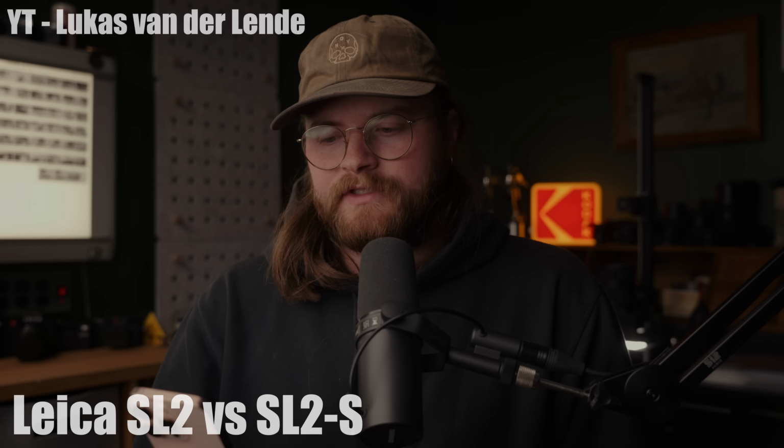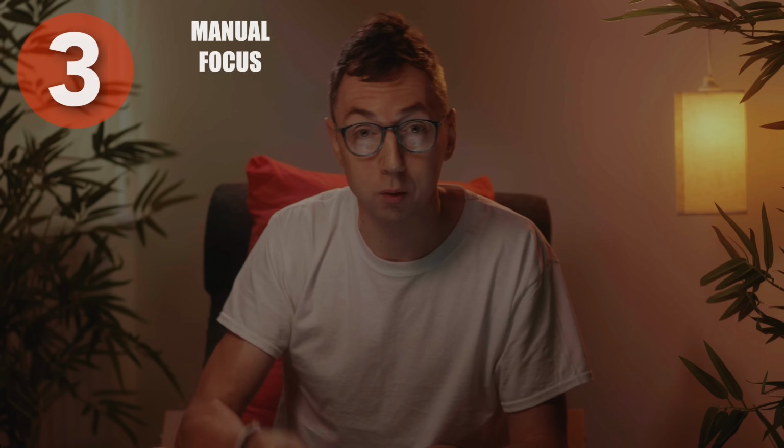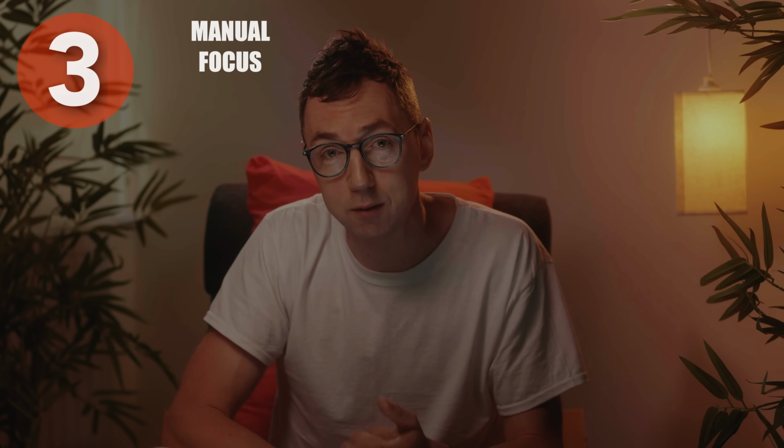Do you notice a difference in autofocus speed? Unfortunately, I don't notice a huge difference between the SL2 and the SL2S in autofocus speeds. As I do a lot of street photography, I changed my SL2S for an SL3 for better hybrid autofocus with phase and contrast detection. Number 3, manual focus and electronic viewfinders.